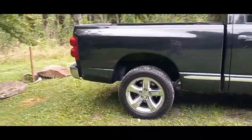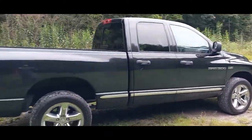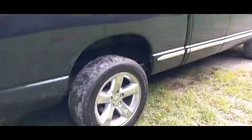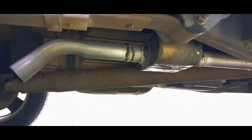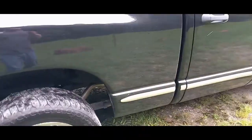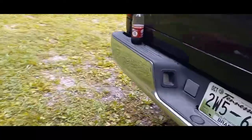It's partly due to me being a little careless, but all in all, I take care of my vehicles, I promise. I don't know how well you can see, but I have aftermarket exhaust. That's about the only thing I've done to the truck. It's got a Flowmaster 10 series on it. Sounds pretty good.